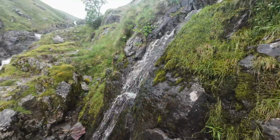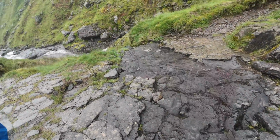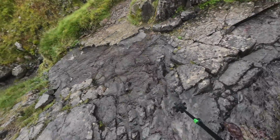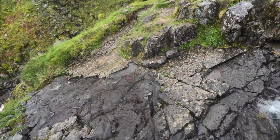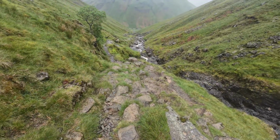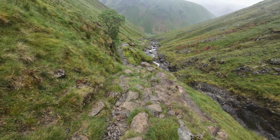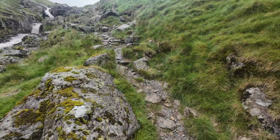So we've got this little water crossing here. This rock down here is very slippy and you don't want to be going down that way. So what I'm doing is I'm keeping up high here in this fresh water and then just walking down. Right, so that's what we've just climbed up. If you're a bit uneasy on your feet, keep to the right hand side as you're going up and onwards.